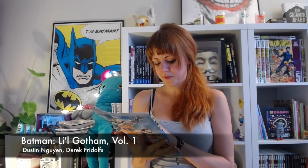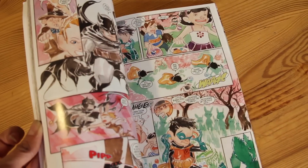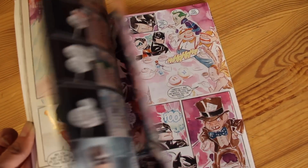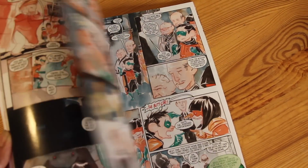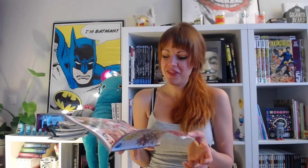Then I read a series that was so pretty, but I didn't like the story at all, and that was Batman Little Gotham. The art is by Dustin Nguyen. Yeah, I can't pronounce that. The art is in watercolors, and it's really cute, and it's Batman and it's Gotham, and I thought I would love this, but it's the same thing as Little Nemo.